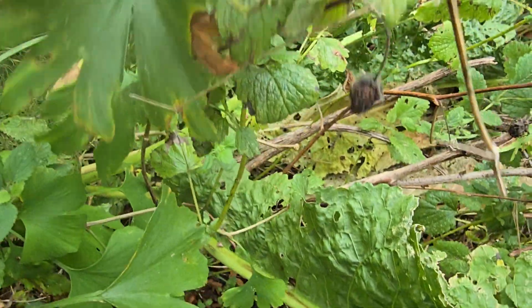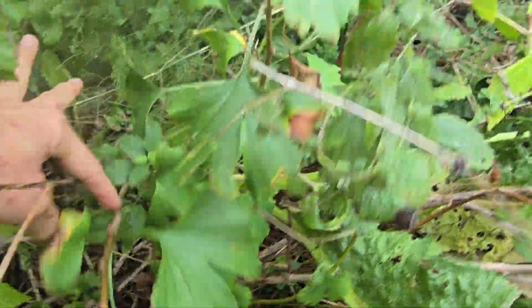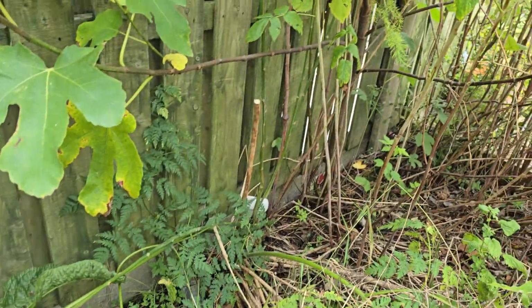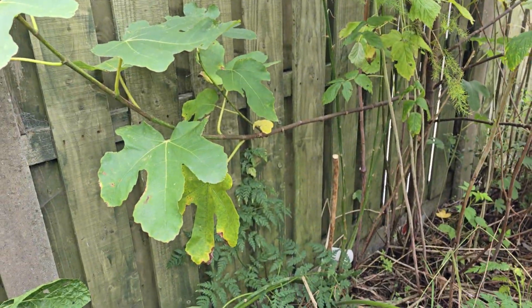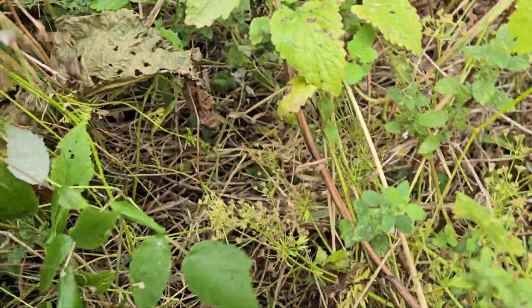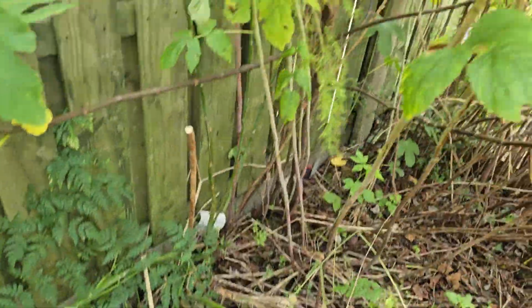Oh, my ginkgo tree, grown in amongst these. I must try to rescue it maybe. Ginkgo. And I'm coming from the other side of the fig, you see. And what I wanted to show you was this. Momento. Let's step in here somehow and start.